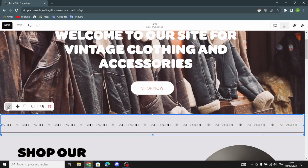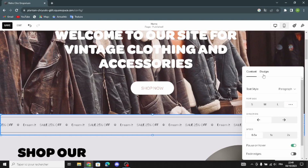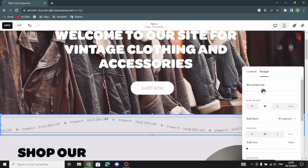Click on it and click here. Now you can add a link or add an item here. You can change the wave intensity here, like this.